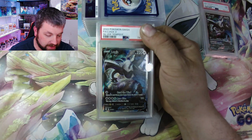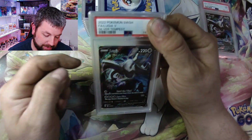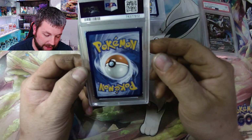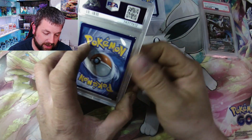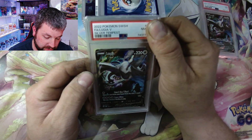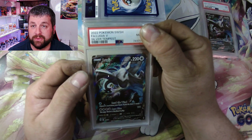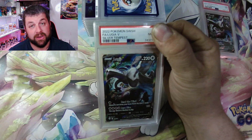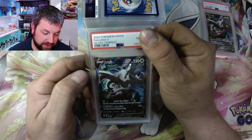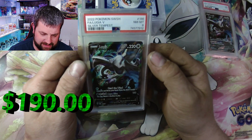So here's the other Lugia. And as you can see, even by looking at it, top to bottom centering is really a lot better. Looking at it on the back, a lot better. Maybe a little bit off from top to bottom, not anything crazy. Overall, the card itself was in really good shape. I was actually hoping this one had the best potential of getting a 10. With the other one getting a 9, that really gives me some really good hope. So we're going to go ahead and check this one out real quick and see. What do we get? An 8.